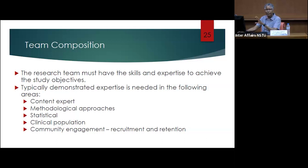You want to have someone on your team that has methodological expertise. So whatever methodological approach you're proposing, someone on your team has to have prior training and expertise and several publications using that method, whether it's qualitative, secondary data analysis, using electronic health records, or even cross-sectional descriptive. Again, each of those types of methods are fine, but you need to have someone who has methodological expertise.